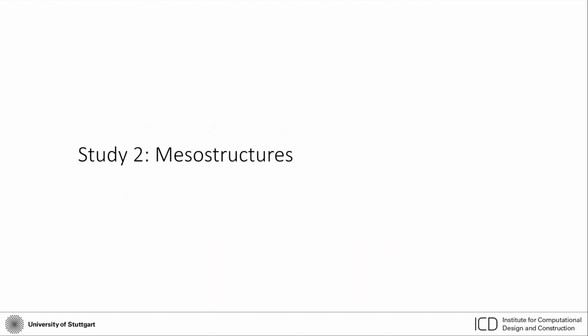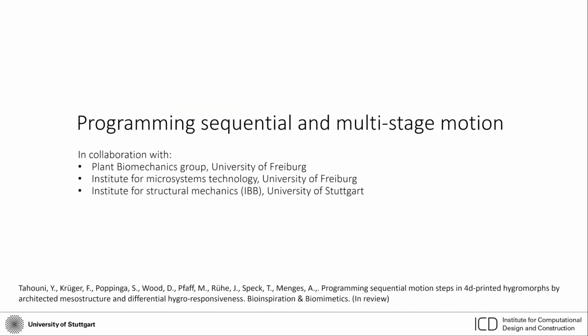So in the next study, we were more focused on the aspect of mesostructure. This was a project that we did in collaboration with biologists and also engineers from Uni Freiburg and Uni Stuttgart. And our aim was to program the time scale of motion and the sequential motion steps in hygromorphic structures.